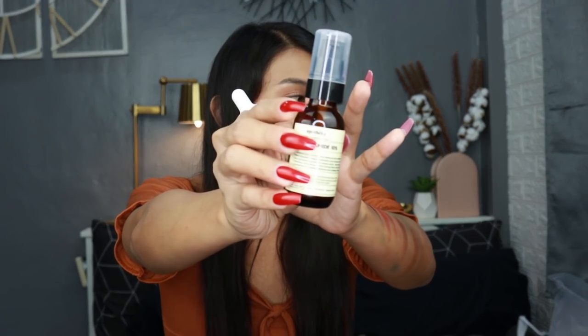This is the Apothic Niacinamide 10%. I'm pretty sure sawang-sawa na kayo na minimention ko to. I've been mentioning this countless times. Y'all know the drill. It's such a good niacinamide. I even prefer this over The Ordinary niacinamide, to be honest. Super affordable and it does a better job in my opinion.